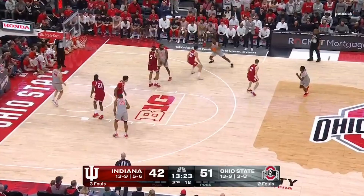Now, I mentioned very good rim protection. They didn't allow a lot of attempts at the rim, but they did allow a ton of attempts from three. They were 307th in defensive three-point attempt rate, aka they allowed a lot of threes. Part of it was by design. They wanted to take away the paint and the rim more than anything, but throughout the entire season there were also a lot of miscommunications defensively and just not great personnel matchups that allowed teams to get good looks from three against IU.